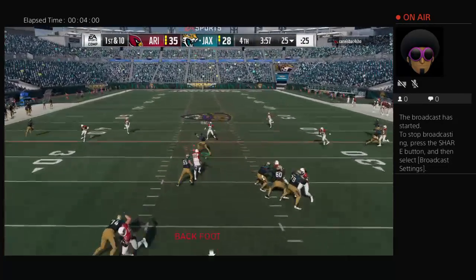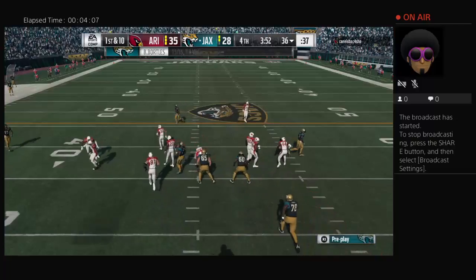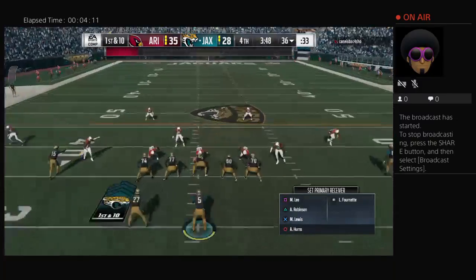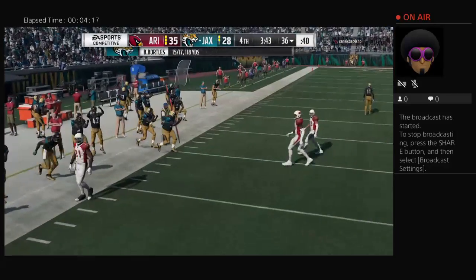On first down, Bortles dumps it off to Fournette. And they're able to get this one across the 35. 11 yards there for Jacksonville and a first down as well. Well, clearly one of his advantages as a passer is his height. Sit back in the pocket, fired over the middle. That makes things tougher defensively, doesn't it?